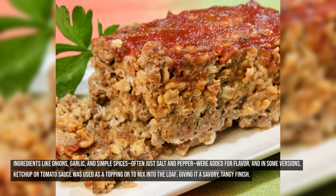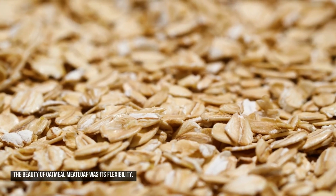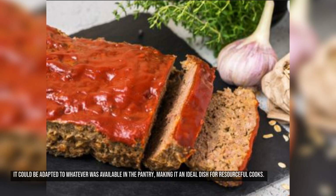Ingredients like onions, garlic, and simple spices, often just salt and pepper, were added for flavor, and in some versions, ketchup or tomato sauce was used as a topping or to mix into the loaf, giving it a savory, tangy finish. The beauty of oatmeal meatloaf was its flexibility. It could be adapted to whatever was available in the pantry, making it an ideal dish for resourceful cooks.